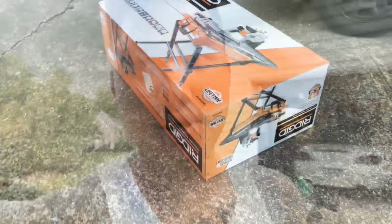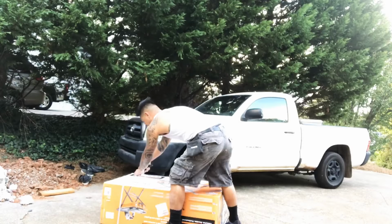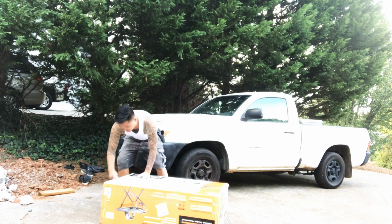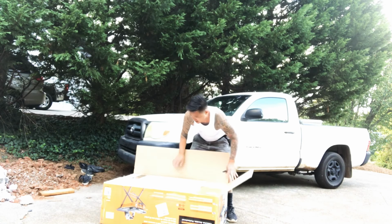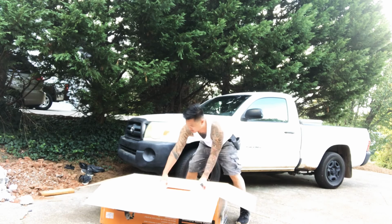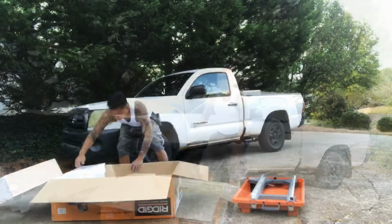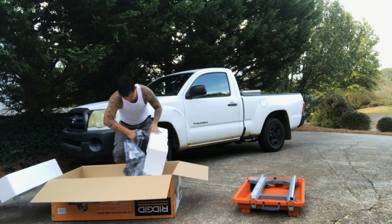So this just happened. Bought a whole new tile cutter, tile saw. So we're gonna see how this works. The unboxing of the Ridgid tile saw cutter. This tile saw is about $500. If you get a rebate, $100 off. Ooh, all right. Holder, tile cutter.